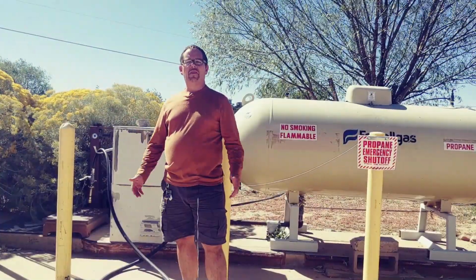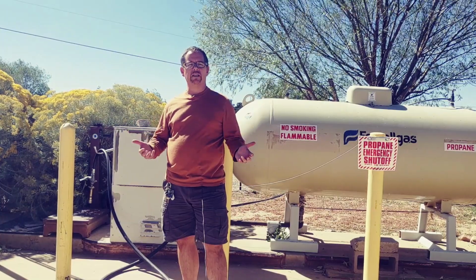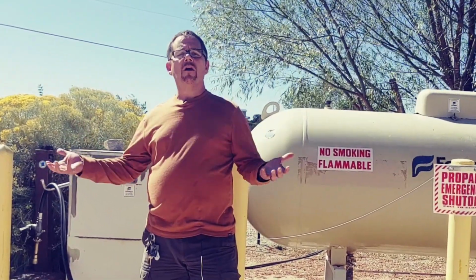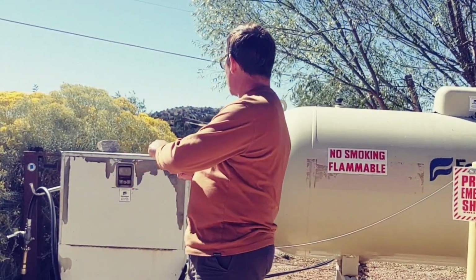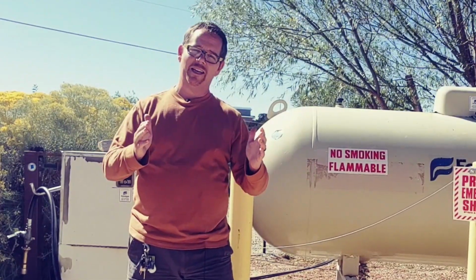Another great amenity that they have that not every campground has is the ability to fill up your propane tanks. Most RVs use propane to power their stove. Some even use it to power their refrigerator. And often you have to find a propane refueling station. Like I said, most campgrounds don't have that. Luckily, this one does. You just fill it up right there. And of course, all RVers love propane and propane accessories.